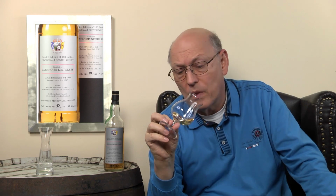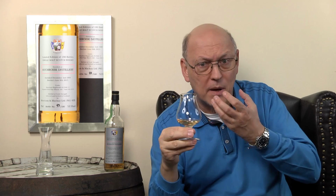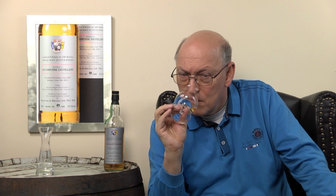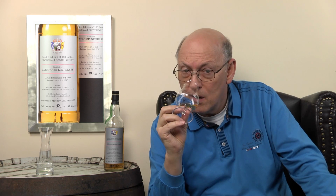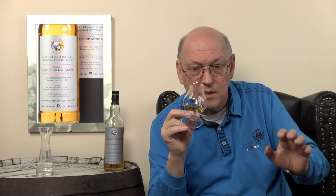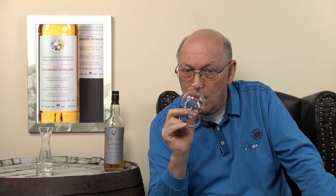So I just added water to bring it down below 50. I have still another whiskey to go, so I have to dilute it. Otherwise, my taste buds and my tongue would paralyze. Yeah, more fruit, a little lighter, but still friendly, soft. No edges.